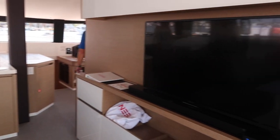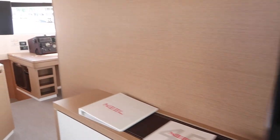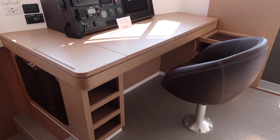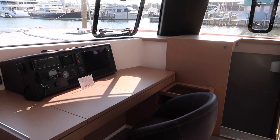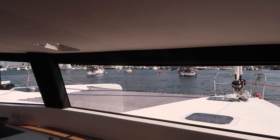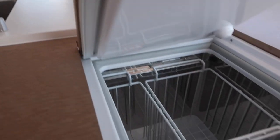And there's some beautiful cabinetry. They've got glass doors on their cabinets up here. An excellent location for a television. The nav station is very luxurious too. It's got a gorgeous chair. It's just got lots of desk area. The windows are huge and unobstructed. Complete 360 degree. Got a peek. More fridge area.